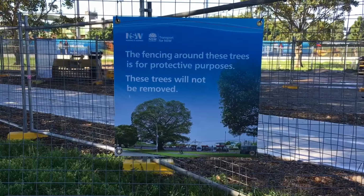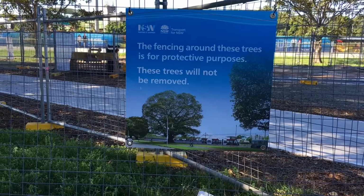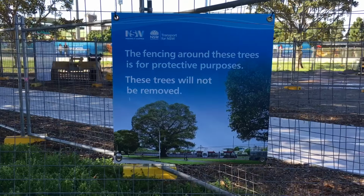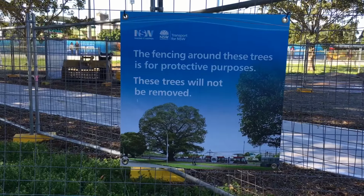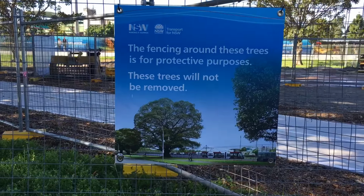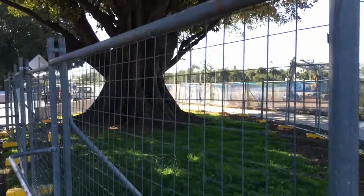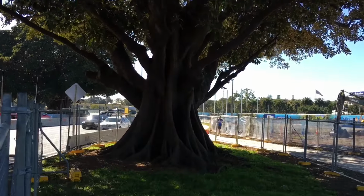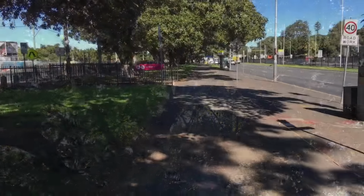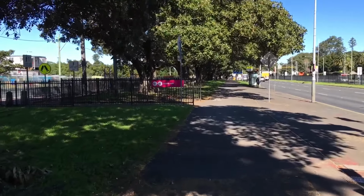Alright, so as I said before, I'm not sure which trees will be knocked down exactly, but it's just the sort of tree type that I'm documenting. So there's a sign there saying the fencing around these trees is for protective purposes, these trees will not be removed. And there is this big guy here. Okay, so I'm now on Anzac Parade.